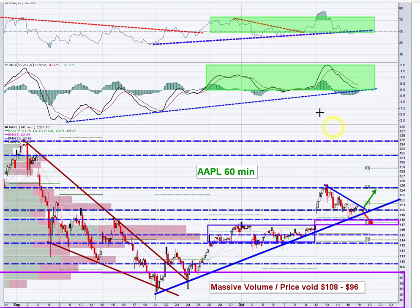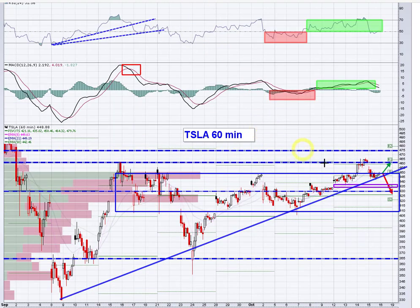And you'll notice here, PPO starting to curl and flatten right at the 0 line. That's a bullish look. Same thing here with RSI, flattening out right at 50. That's a bullish look. So with RSI in bull mode, PPO flattening, turning up in bull mode, and price above 120, I think that's the triple green light for a long on Apple if you're interested in trading it. Tesla.